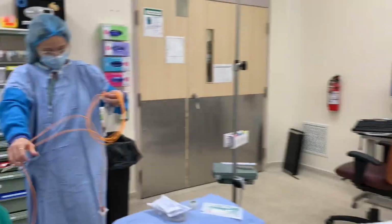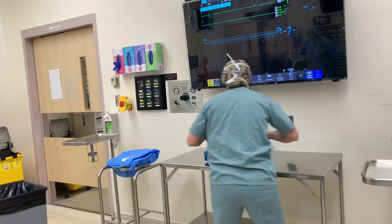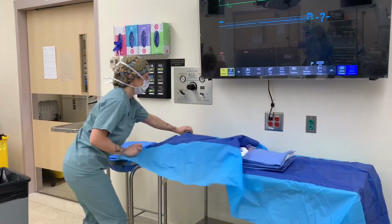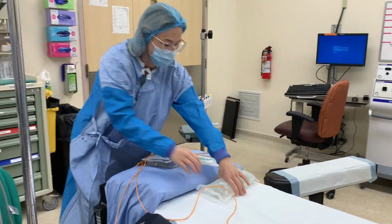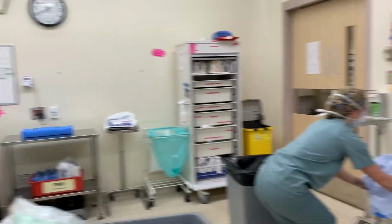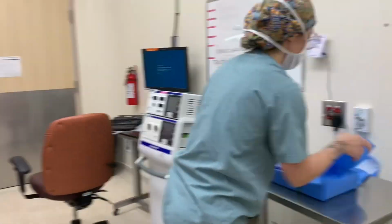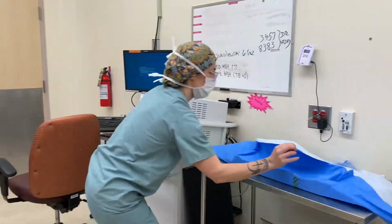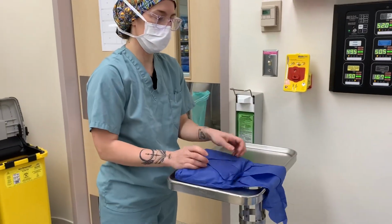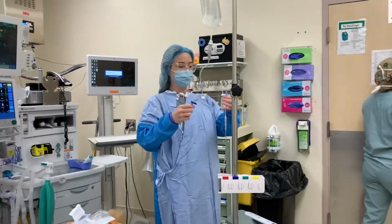The scrub nurse opens their pack, all the while the circulator continues to detangle the ECG leads. In this situation, an IV had not yet been primed, so the circulator goes to do that. The scrub nurse has an appropriate platform to open their gown table on, so that's opened there. And the scrub has just opened a gown for themselves. The circulator will open gloves once the scrub is ready.